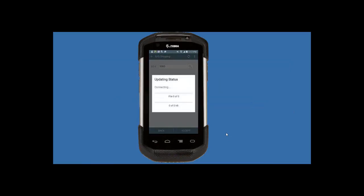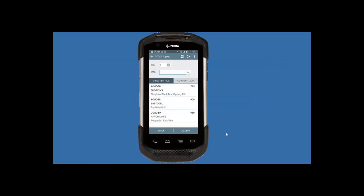It's going to connect up and in real time grab that data from Sage. So if 2 seconds before someone made a change to that order, I'm getting real-time exactly what is on that order. Now, we also have a directed pick, so you can go paperless if you want to. This is going to go ahead and show me the items and the quantities and locations I need to go get. And it displays them in bin order.